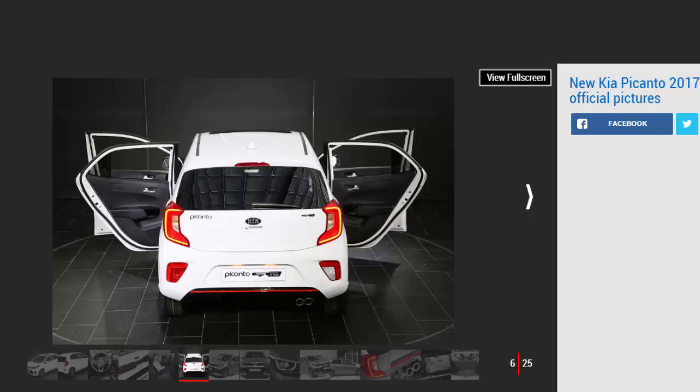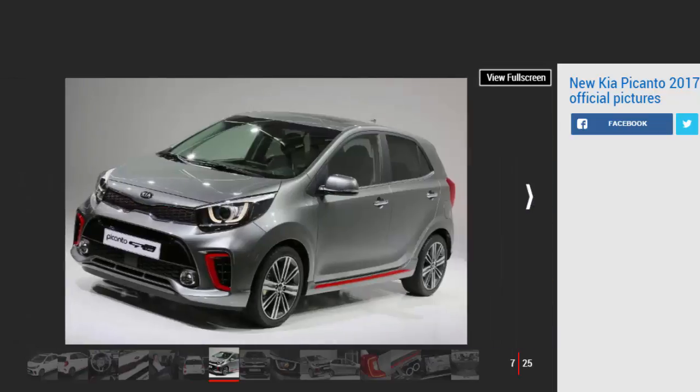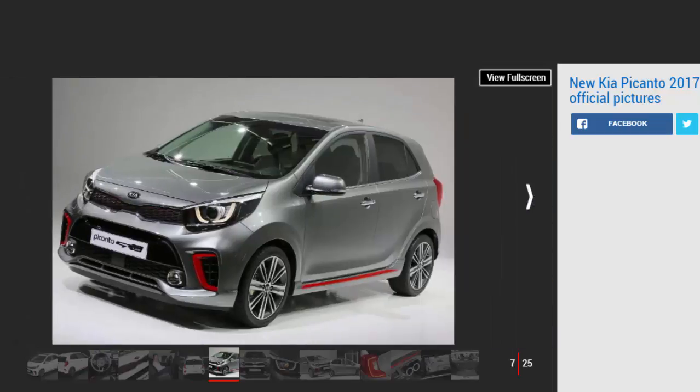Customization will be key to the Picanto's youthful appeal, with 5 optional interior color packs available from launch. GT line cars get red, silver, and black highlights all over, as well as chrome-tipped exhausts. There's more space inside, with the longer wheelbase translating to improved cabin comfort. In addition to this, the dashboard has been moved up by 15 mm, for greater knee and leg space up front, while in the rear there's enough space for taller adults on shorter journeys.